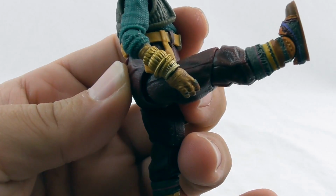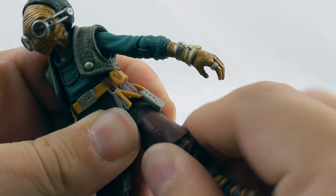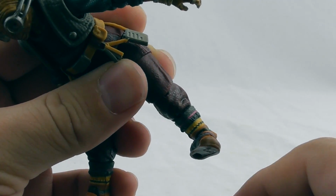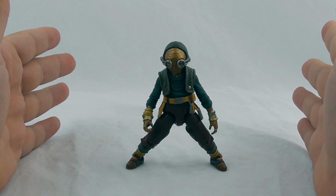Legs move forward that far, back that far. Pretty decent spread. Upper thigh swivel, single jointed knee, knee swivel, ankle pivot, and a rocker. With this being Maz's widest stance with both feet flat on the ground. So yeah, pretty standard articulation. She does have single joints in both the legs and the elbow. Elbow I'm used to. Legs is pretty new for Black Series. Not many figures have single joints on the legs, but she's so small, I kind of get it.